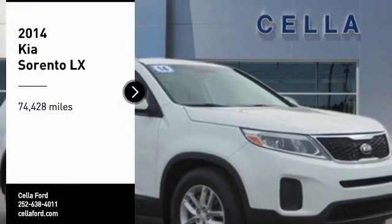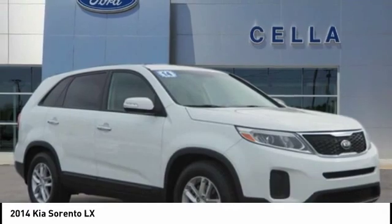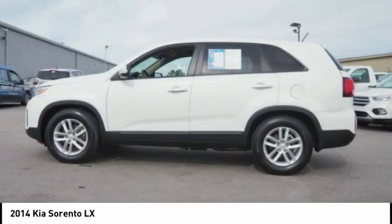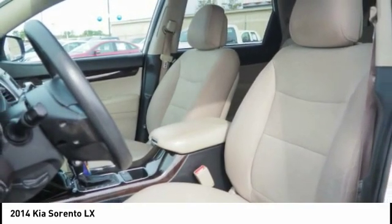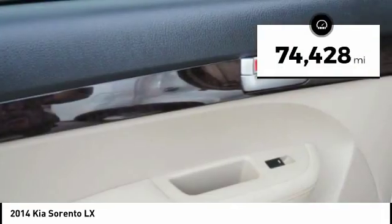Take a ride in the 2014 Sorento. The Kia Sorento is a comfortable riding, powerful compact SUV loaded with impressive standard features. Take one look at its stylish, sleek design and you'll want to cross over to a Sorento. This vehicle has less than 75,000 miles.